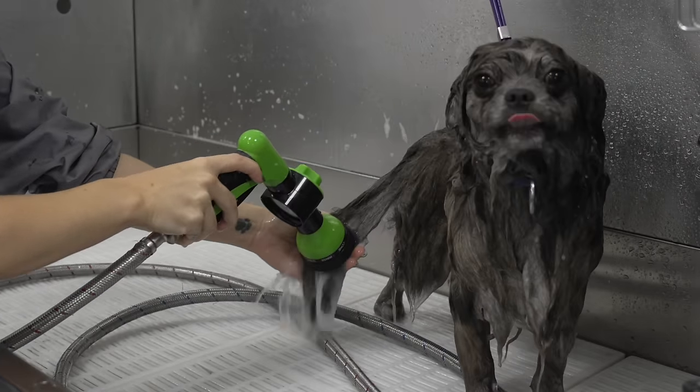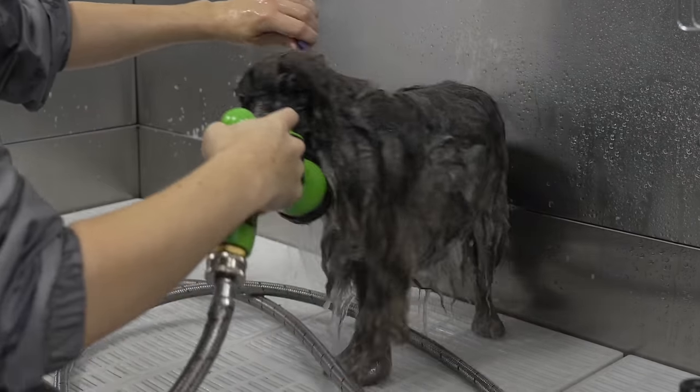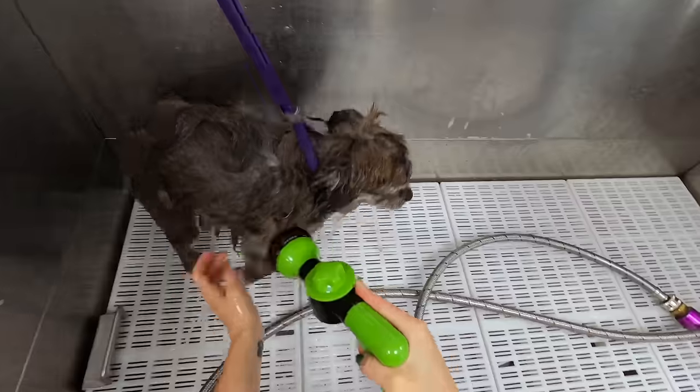My experience with Pomeranians has always been a good one, but occasionally we do get the spicy ones because they have really big personalities for their little size.